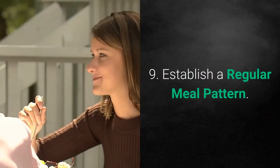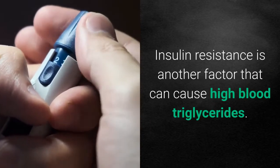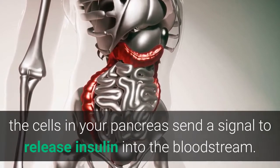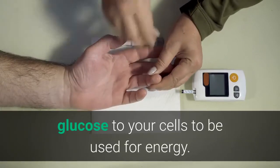9. Establish a regular meal pattern. Insulin resistance is another factor that can cause high blood triglycerides. After you eat a meal, the cells in your pancreas send a signal to release insulin into the bloodstream. Insulin is then responsible for transporting glucose to your cells to be used for energy.